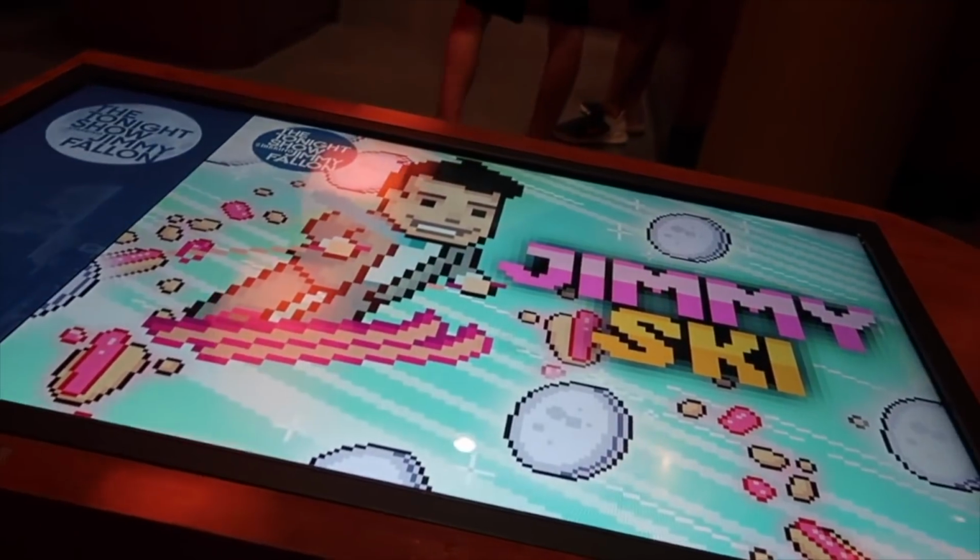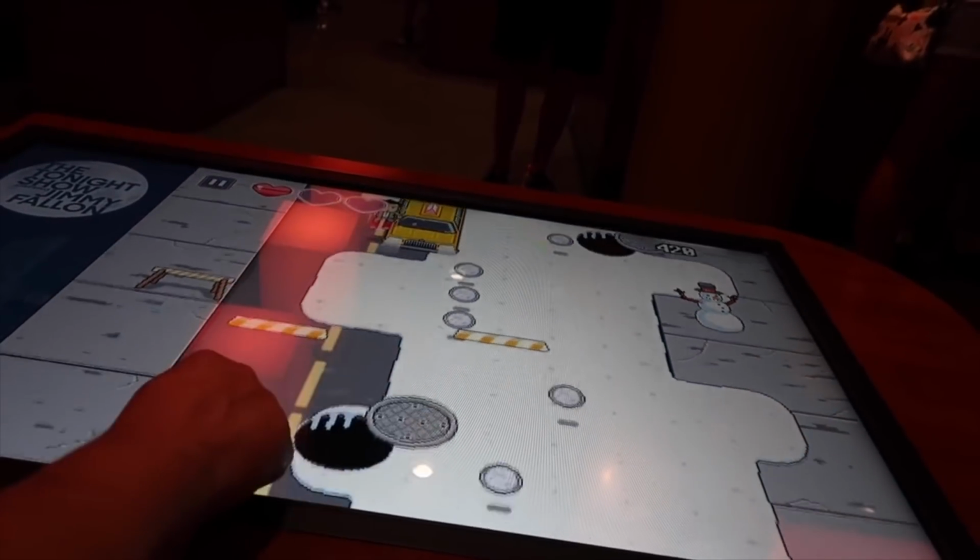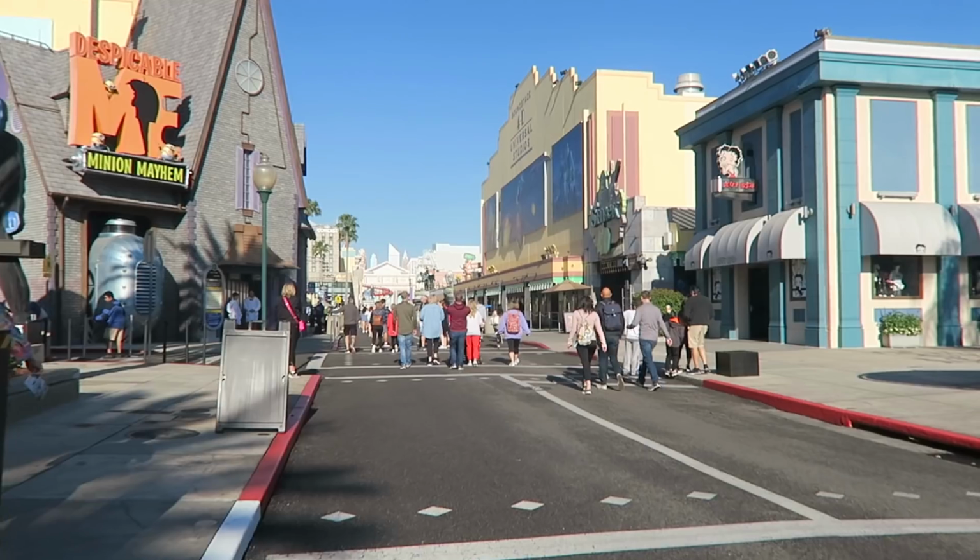There's lots of things going on while you're waiting. It's quite like a long process to actually get onto the ride itself, but there are a lot of things to kind of keep you entertained in the meantime. So yeah, if it worked out time-wise, I would definitely do that. And that kind of does bring me around to the entrance kind of area to the park.